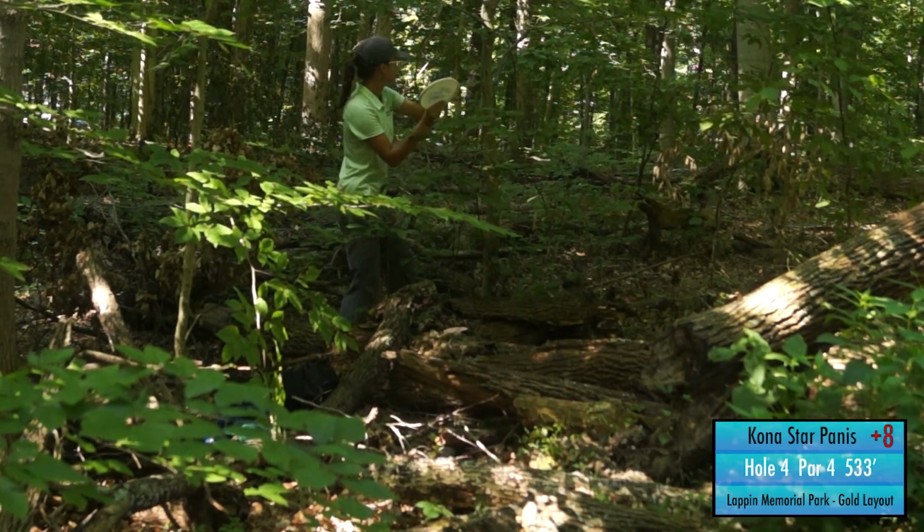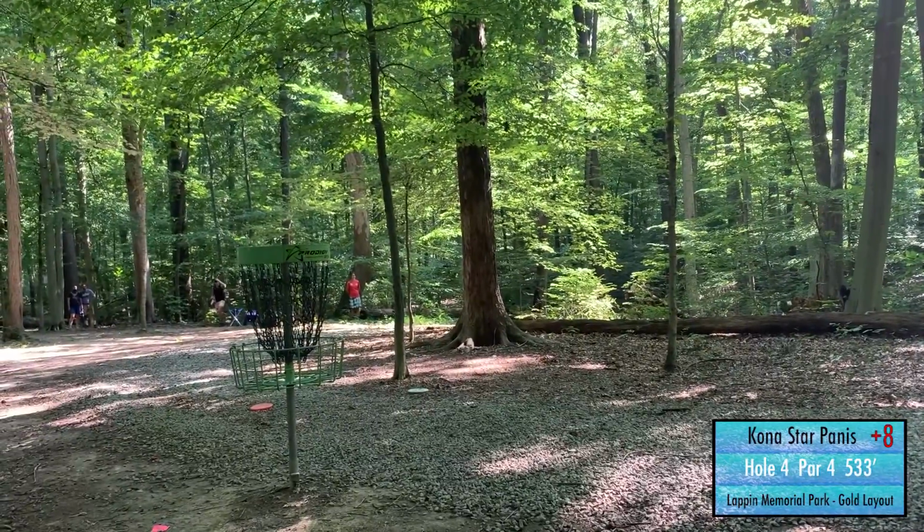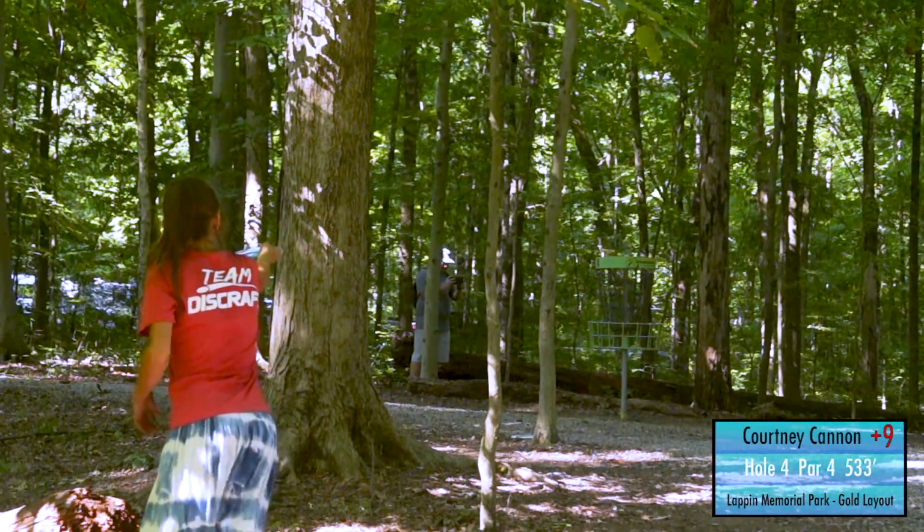Deann, a little putter flick approach. Pretty much all you have to do there. Got it nice and close. Kona scrambles close.